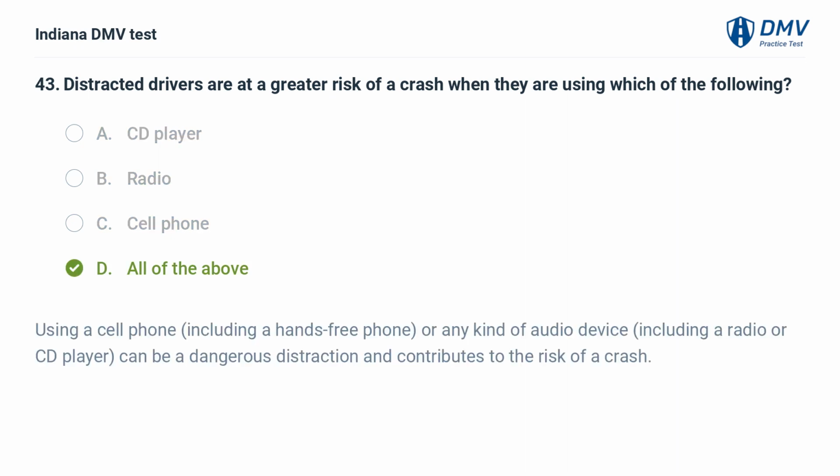D. all of the above. Using a cell phone, including a hands-free phone, or any kind of audio device, including a radio or CD player, can be a dangerous distraction and contributes to the risk of a crash.